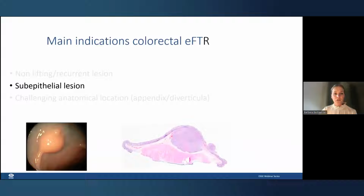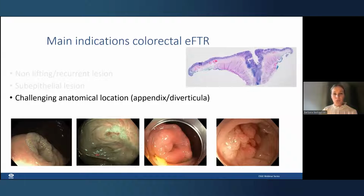And then we have, of course, subepithelial lesions that originate from the deeper submucosal layer, for which it's also quite hard to get a proper lift to have an R0 resection by a snare. And then, of course, we have lesions in very challenging anatomic locations like the appendiceal orifice, or, for example, a polyp that's growing into a diverticula, for which also en bloc resection is almost impossible to achieve with conventional techniques.